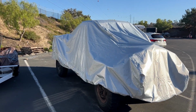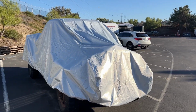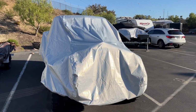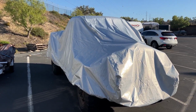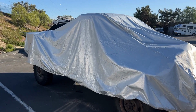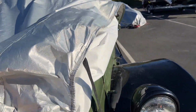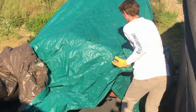The most irrational fear I have is something like this. I spent 2 years working on making it all pretty and perfect, and then I take off the cover and it's back to exactly the way it was 2 years ago. Very irrational and very unlikely, but we got to make sure it's all done still. Oh, thank goodness it's all right. Whew. That would have been bad.